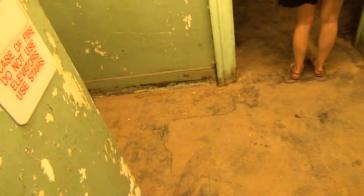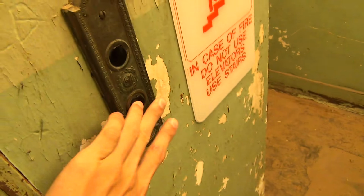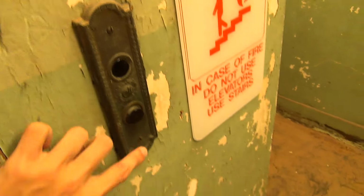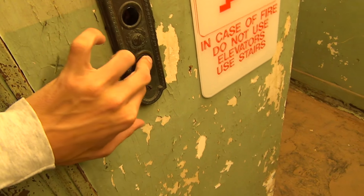Whoa. I've never been in such an old elevator before. And here we are in the basement. We'll get up here and check it out. This is in need of restoration too. Now if you listen, you can hear it. I'm gonna open the door and we'll hear it. Oh, the door has to be closed for that to work. There we hear the relays up at top.